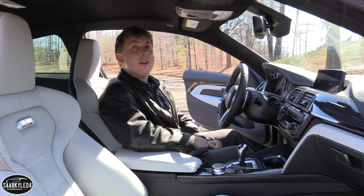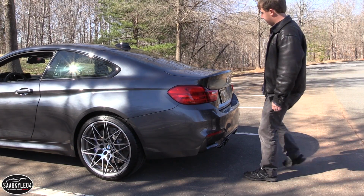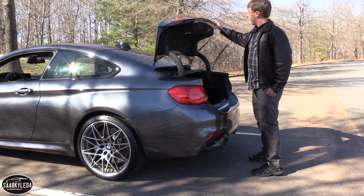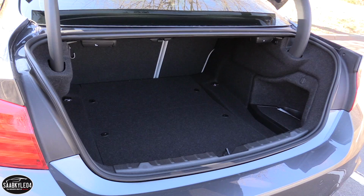Next, we'll head towards the rear and check out trunk space. The M4's trunk lid is not fully powered, but as long as you keep the key fob in your pocket, if you're carrying a bunch of items, you can walk up to the back of the car, wave your foot underneath, and it will automatically pop it. The counterweights will swing the trunk lid open.